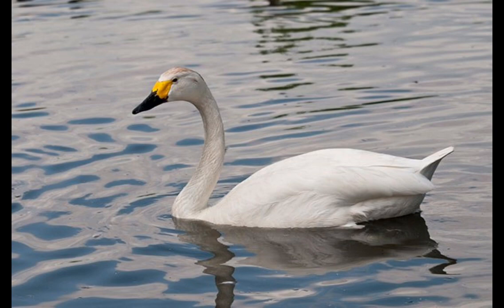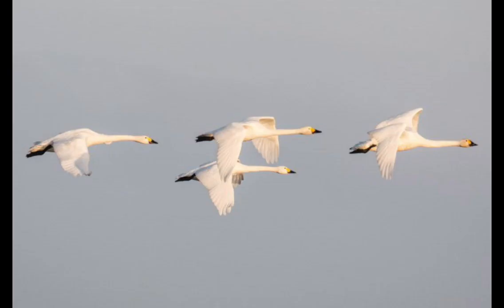However, as with many species, Bewick swans face significant challenges, and concerted efforts are needed to protect them and their habitat. By taking steps to conserve this iconic species, we can ensure that it continues to grace our skies and wetlands for generations to come.